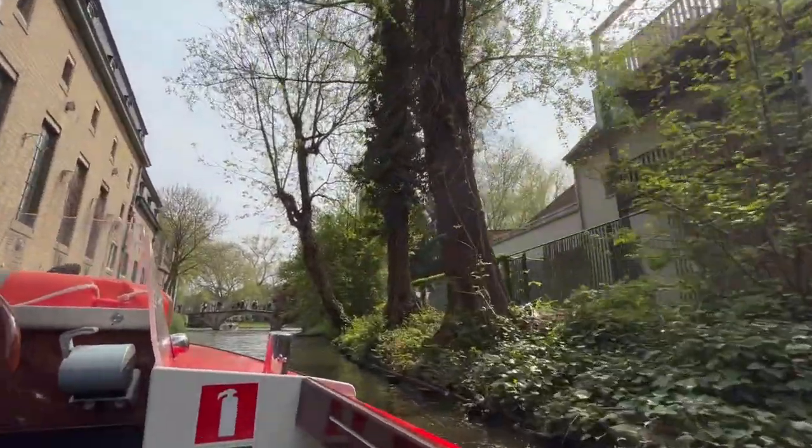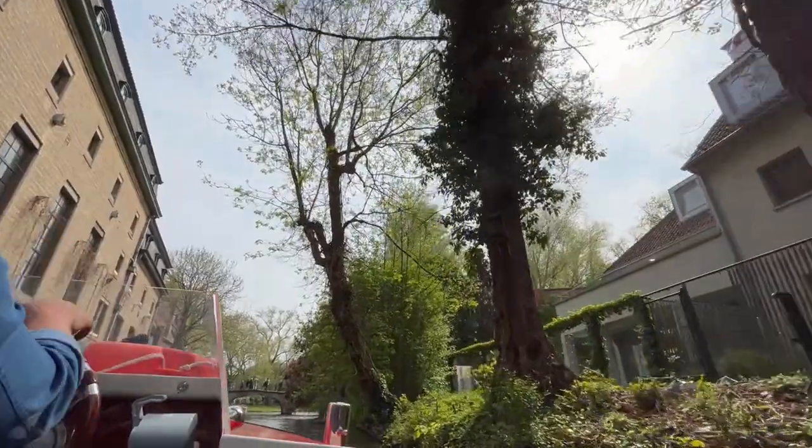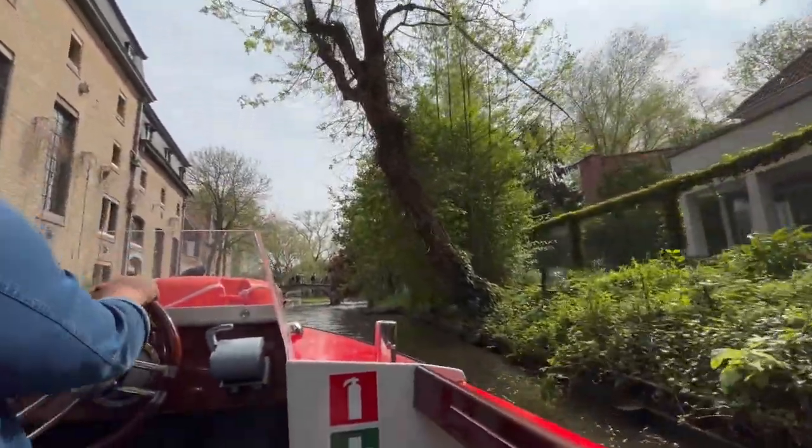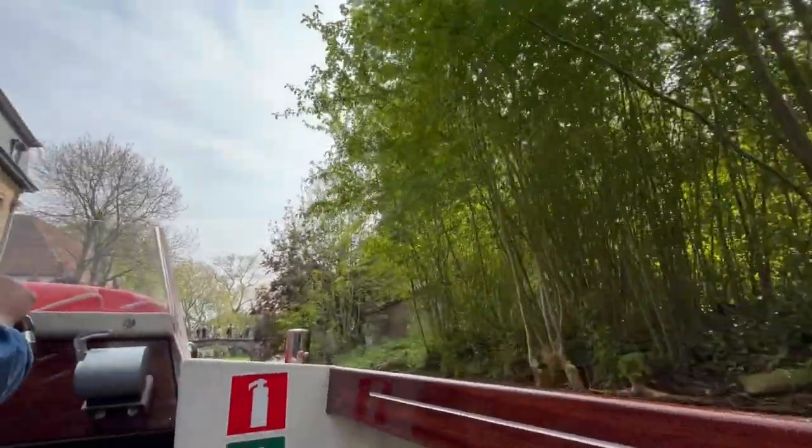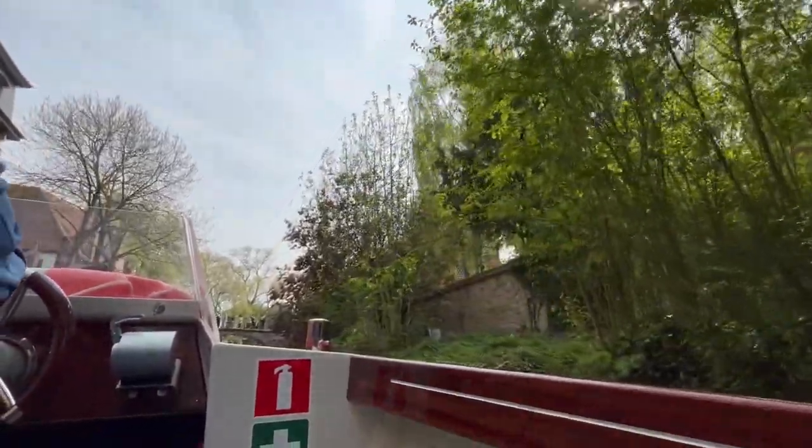A little bit further on your right hand side, you will see the Béguinage. It was built in the 12th century. No Béguines live there anymore, but sisters from the Benedictine order still live here.